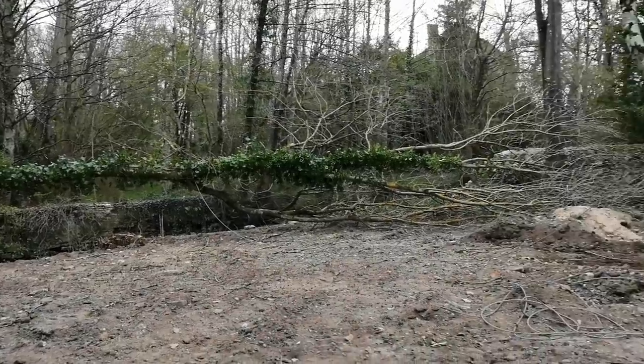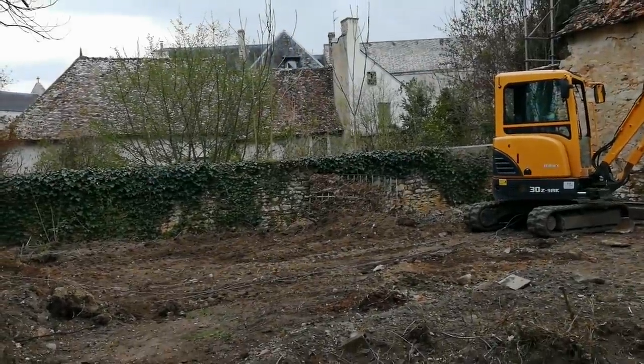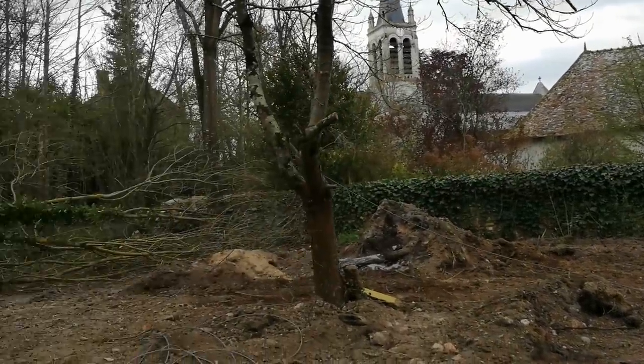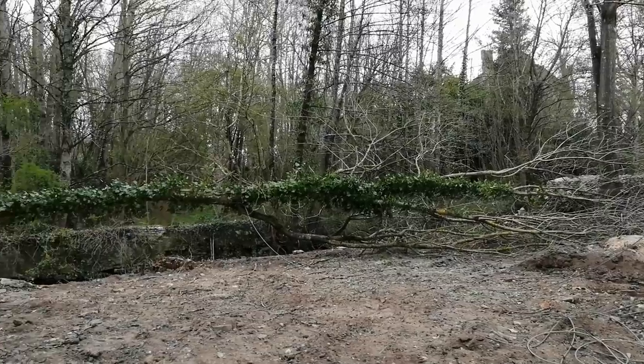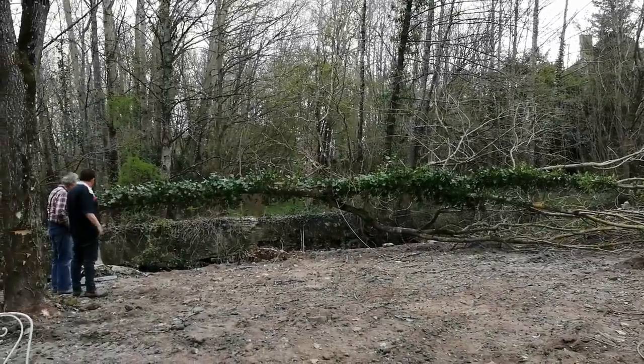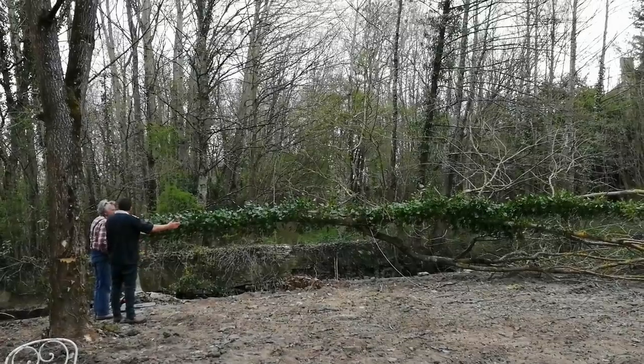Right, the cable is now loose, still attached to the digger, but it isn't taut. So we're just discussing whether it's a good idea to take up the slack on the cable before Tony makes that final cut, just in case it decides it wants to escape into the river.